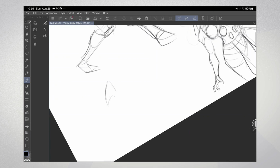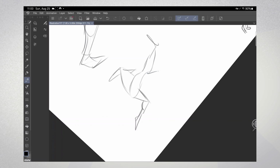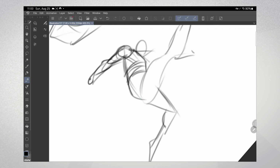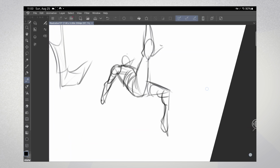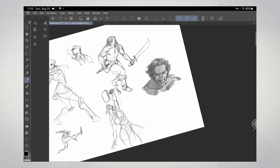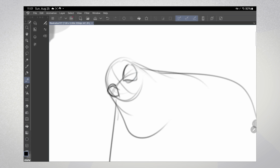So, there you have it. A step-by-step guide to building a sketching routine that works for you. We've covered why it's important, how to set realistic goals, find the right time and place, stay motivated, and make the process enjoyable. Remember, the key to success is consistency, but also flexibility. Your routine should work for you, not the other way around.